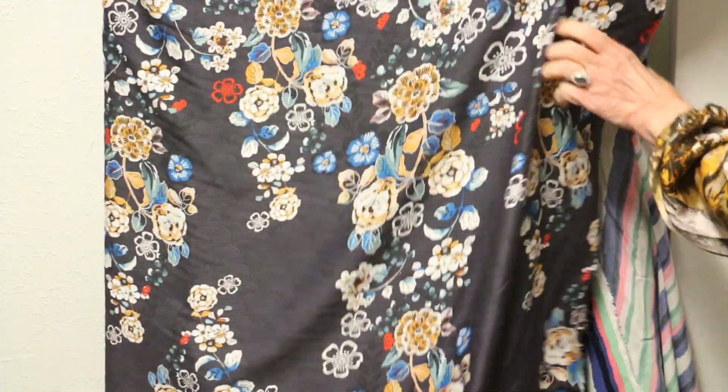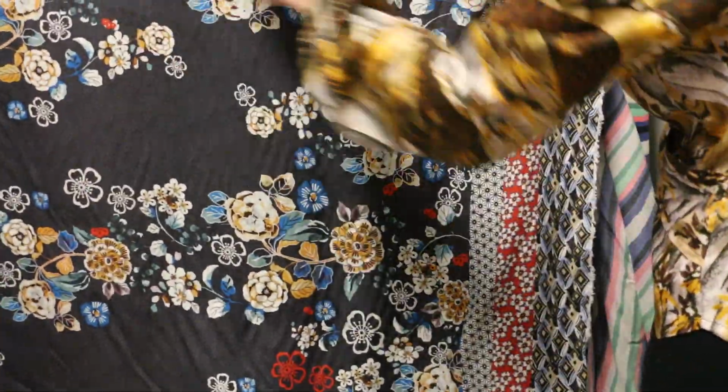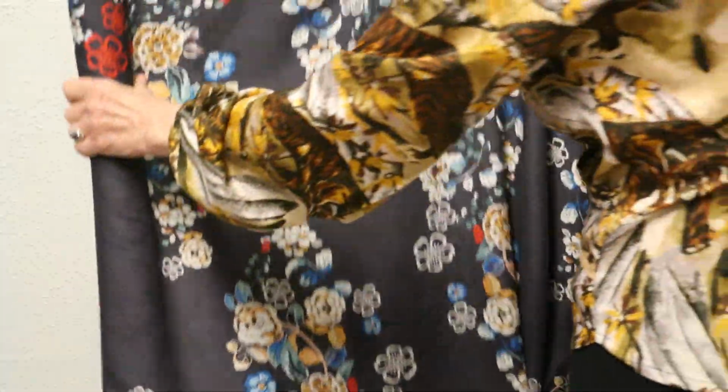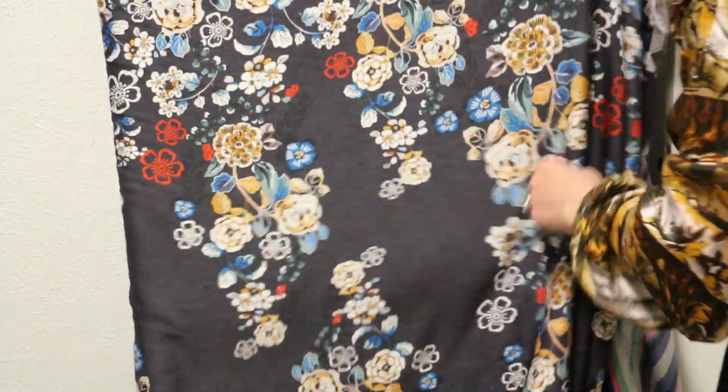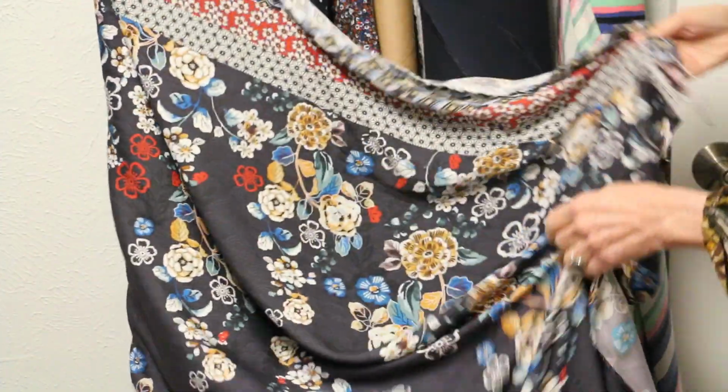Again, this we've had up before. It's a dual border print. So we have the same thing on this side as we do on this side, and then the solid in the middle. The border portion, I would imagine, is about 12 inches. But again, great to do a skirt and a top, a dress, just a beautiful piece of fabric.